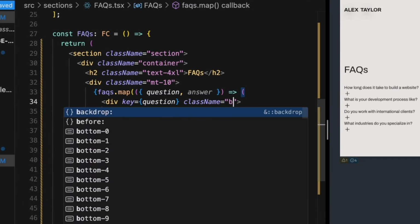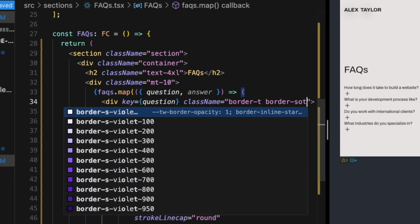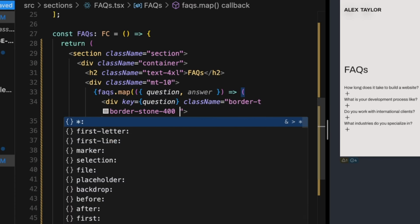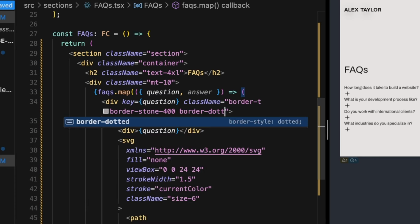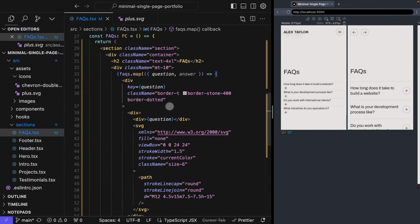Let's go ahead and say border T for border top. We'll say border stone 400 to make sure it's the right color. We'll also say border dotted to give it that border style of dotted. As soon as we hit save, we should see that happening as well.